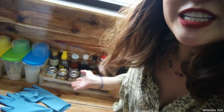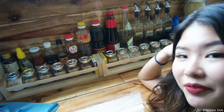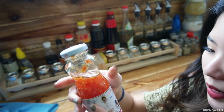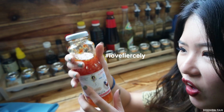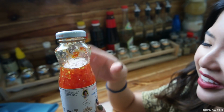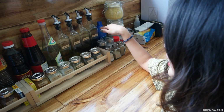And then right here is my spice rack. I'm very, very proud of it. I love it very much. Like I said, I'm really, really into cooking and I'm really into seasoning. This is actually one of my faves. My mom bought this and I was like, what the heck? I love it. So I bought a small one for myself. Thai sweet chili sauce. It goes with everything, especially nuggets. I got knife oil, vegetable oil, olive oil, and sesame oil.